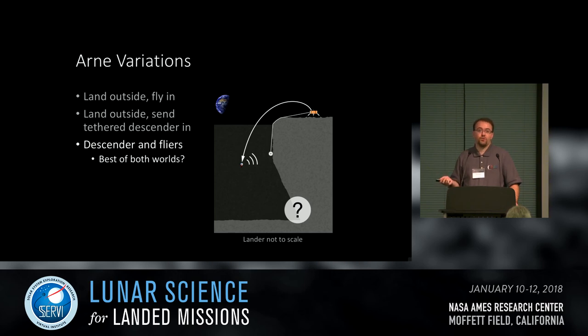This might actually work as well or better than landing directly in the pit, but it requires a lot more mass for having mobility systems on your lander. And that's pretty much all I have here. Questions?